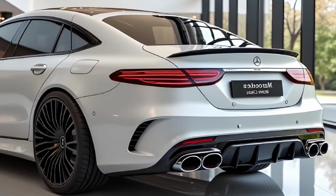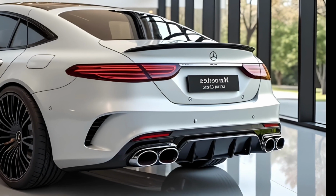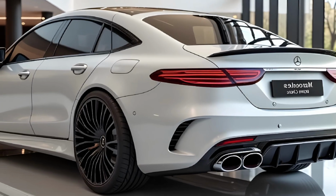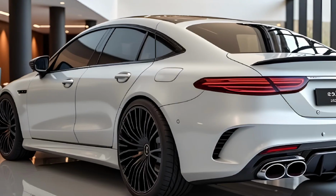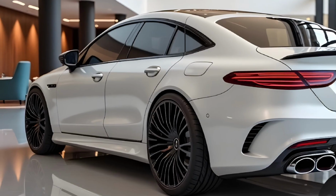So, who is the 2026 Mercedes-Benz S-Class for? It's for the visionary executive, the luxury connoisseur, and anyone who wants the best of what automotive engineering can offer. It's not just a car, it's an experience, a status symbol, and a technological masterpiece wrapped in German precision. That's it for today's deep dive into the future of luxury sedans.